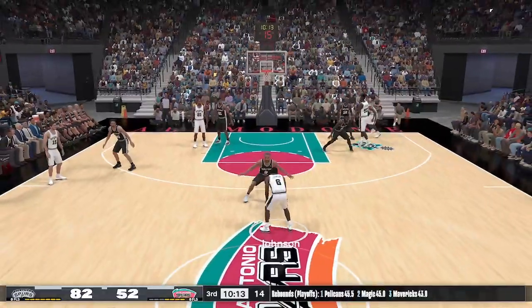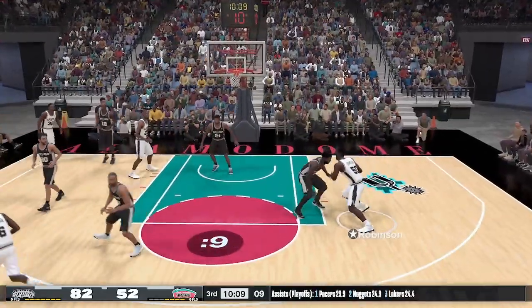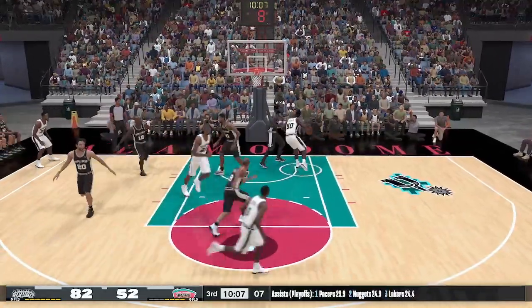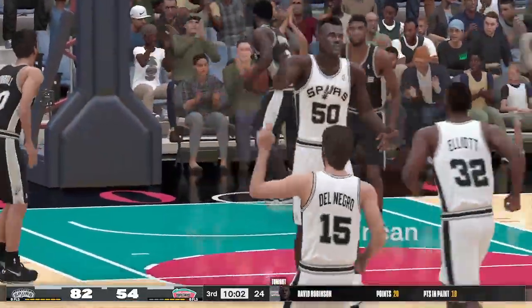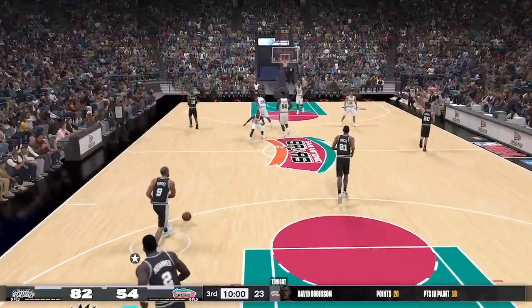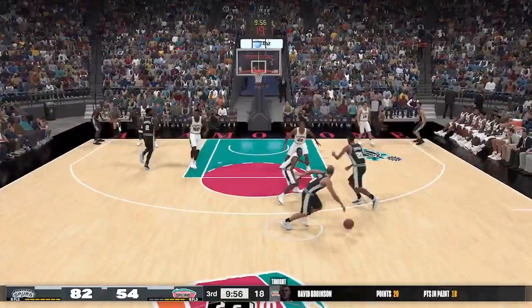Passes it to Johnson. Now Robinson, covered by Muhammad. Robinson, that's good. Robinson's got 20 points. And his stroke has been dead on from the outside. I mean, inside, outside, it just doesn't matter.